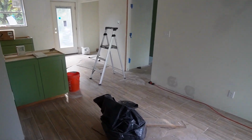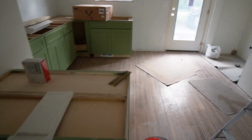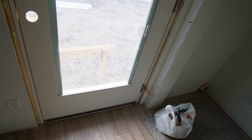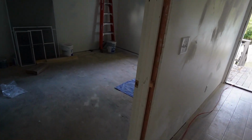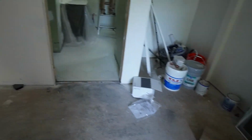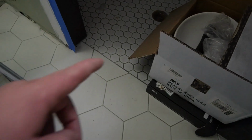There we go, so you guys can see. So yeah, living room, kitchenette, laundry. Front door. We're putting the front porch out here, front steps too today, and bedroom. Bathroom, pocket door, shower, and walk-in shower, zero clearance.